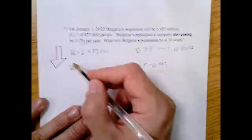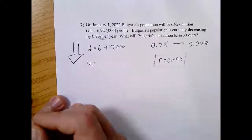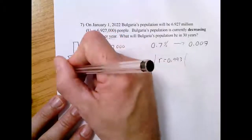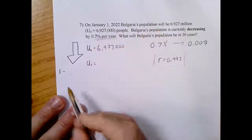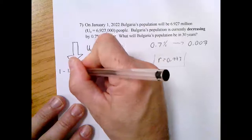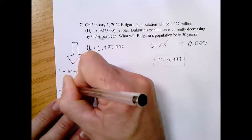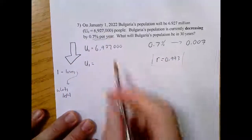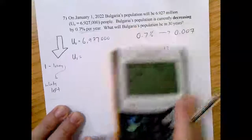Another way you can remember it, if you're going down, is you take 1 minus what you're losing, and that will give you what's left. If you don't like it that way, just do the first calculation and be like, wow, that was way too fast. Okay, so here we go.